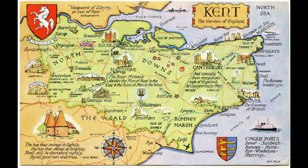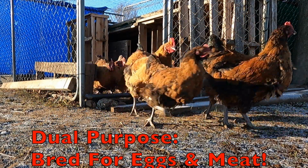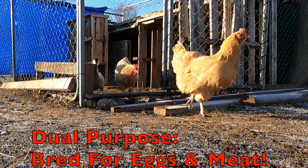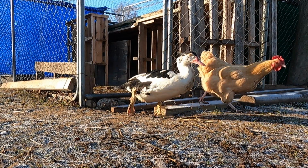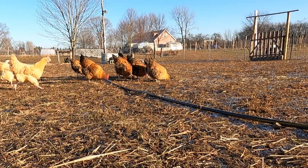Orpingtons get their names from Orpington, Kent, which is in Great Britain. A guy named William Cook bred them so that they could be the perfect all-purpose animal. The Orpington is a large fowl with soft feathers that kind of mask its true size. It has a very big breast and a very curved back, which makes it ideal for meat. The Orpington is considered a large fowl, and it does well either contained or free range.